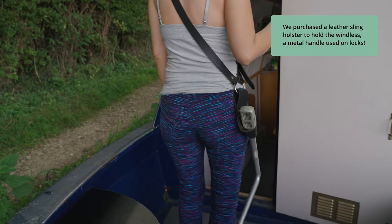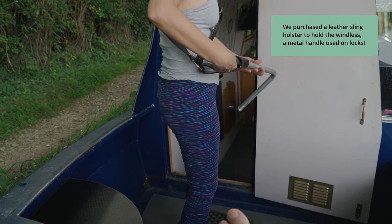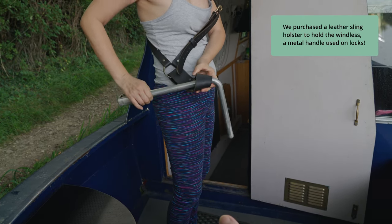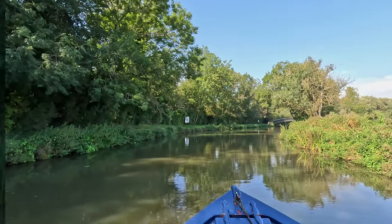Come here, stand here. How did the windlass sling work? It worked really well because a couple times I was like, oh, I need to put it down, and then I thought, no, I have my sling to put it in. And when I was crossing that rickety bridge to and fro, I was very happy that I had the sling, because when I put my windlass in it, I used both hands to hold on to the lock gate so I wouldn't fall in.